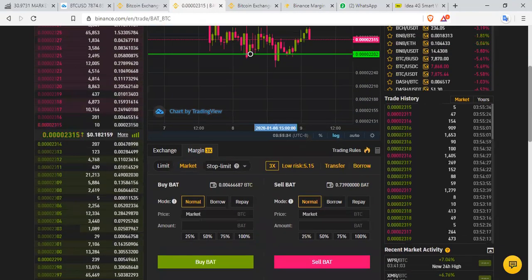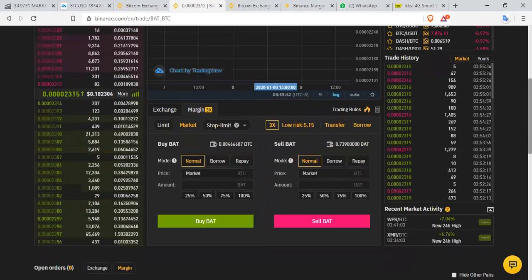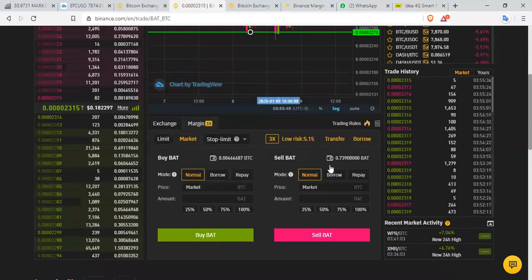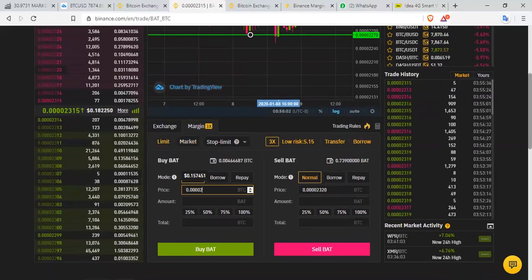Here, so I want to buy back. I want to buy back with all my balance, which I've used to buy the 201. I'm saying the price will drop to 2271. So I'm using the limit order to buy back. I want to buy back lower, to be 2270.